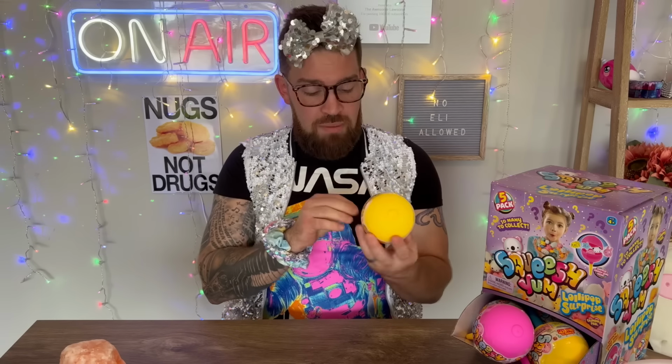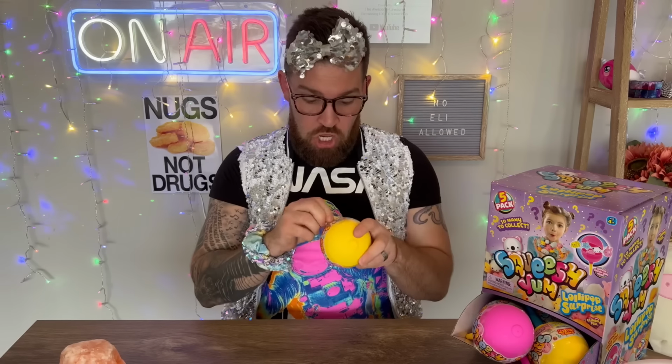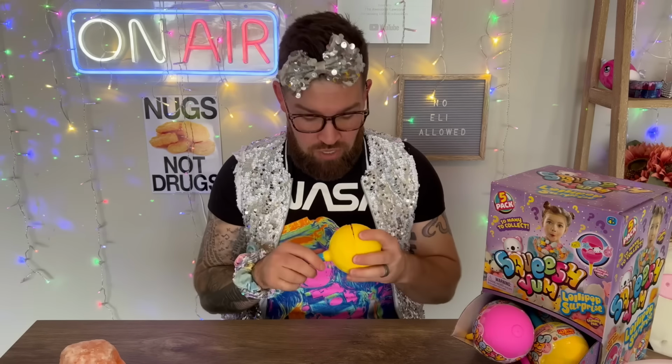So we're gonna jump right into it. This is the first one. It's a yellow squishy yum lollipop surprise. Evidently there's like 5 surprises in here. So we're gonna open it up and see which ones we get. I've never done this before. This is actually the first one.